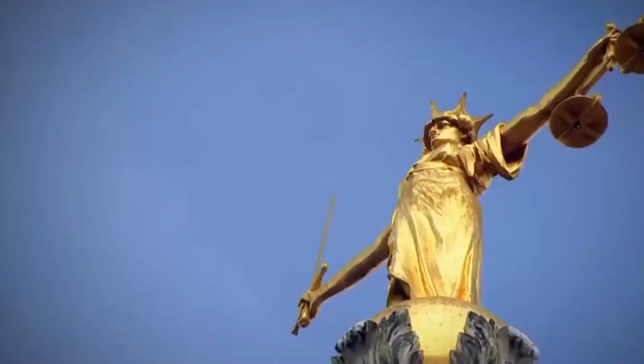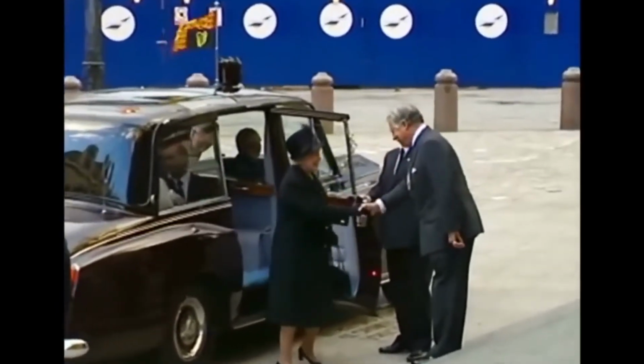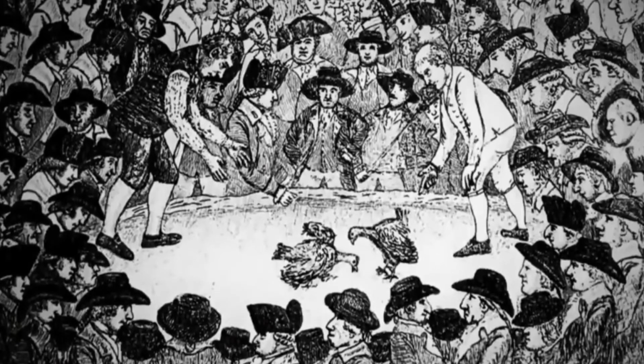Coming up, the Queen reveals a secret conversation that will change the outcome of the Burrell case. Never before had a monarch intervened in a criminal court case. And Henry VIII sees a palace as the perfect backdrop for extreme sports. When he restores Whitehall Palace, he makes sure it has its own special cockfighting pit.